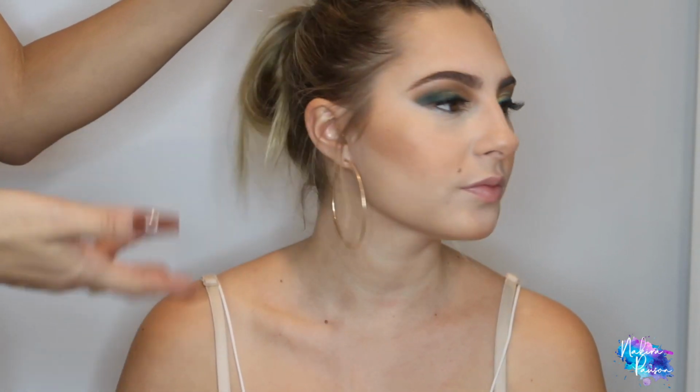And I already bronzed and added some blush. So I'm gonna finish our lower lash line and then I'm gonna highlight them.